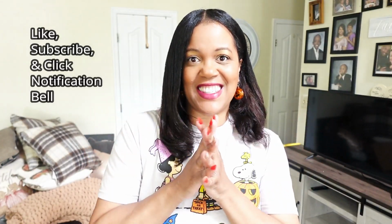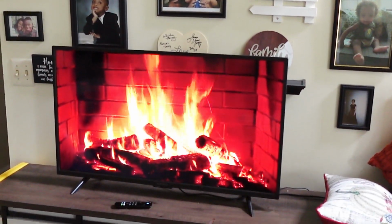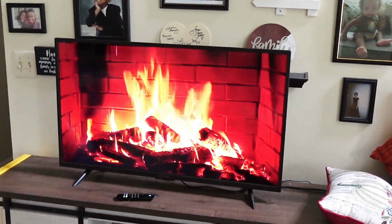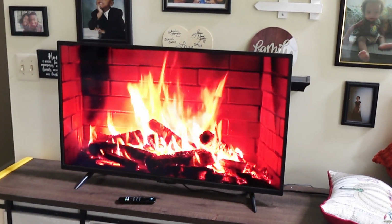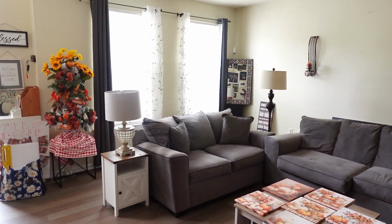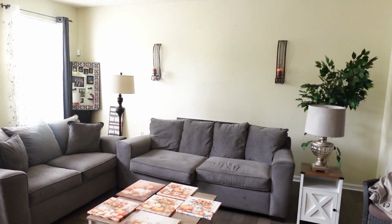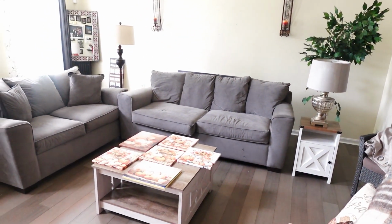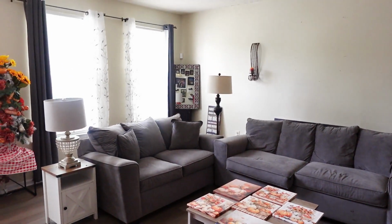All right, let's have fun decorating the formal living room. Before I get started, I'm going to play my fireplace app, which is so cool. So I decorated my 4-foot tree here, and then I zero based the room to get started with the fall decoration. So I want to start today with putting the pillows on the couches.